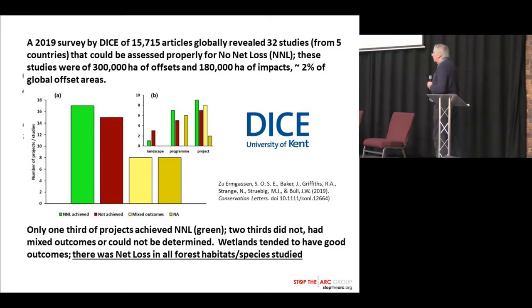In one-third of the global projects, they achieved the objective of no net loss, no harm to nature. But in two-thirds, they didn't. One-third definitely failed, and in another third, the outcomes were so equivocal you couldn't say whether you had no net loss at all. So that experience is that we're not very good at no net loss, and we're certainly not very good at biodiversity net gain, and countries much more experienced than we have failed to crack this particular problem.